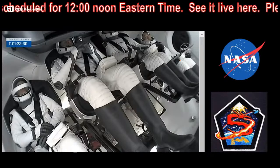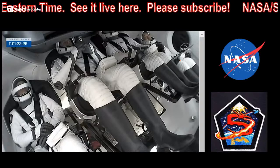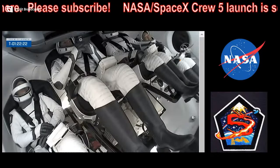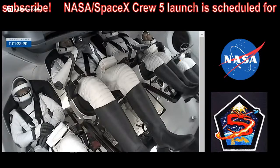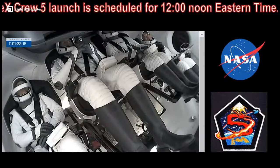We're getting comm check with Dragon right now. CE on countdown 1, comm check. Listening in. CE, Dragon, loud and clear. CE loud and clear. Also, this completes the Falcon 9 responsible engineer comm checks. There will be a series of these checks.